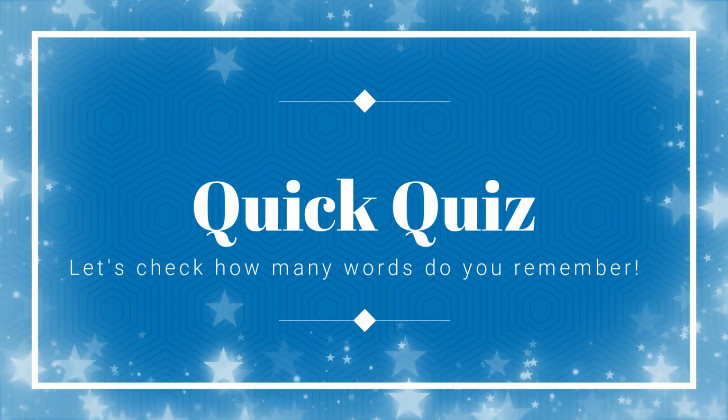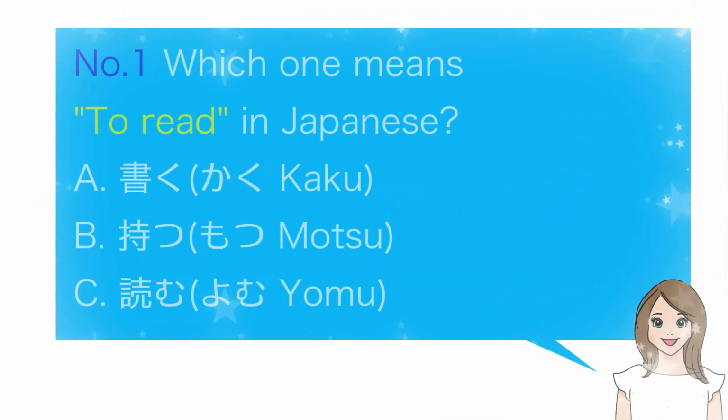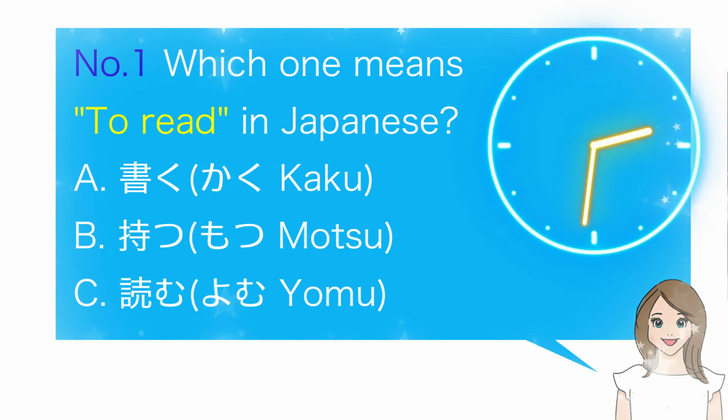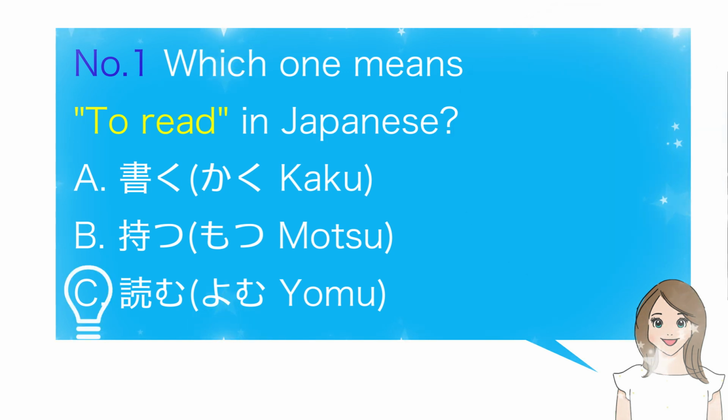Great! Let's check how many words you remember. Quick quiz. Number 1. Which one means to read in Japanese? A. 書く B. 持つ C. 読む. The answer is C. 読む.